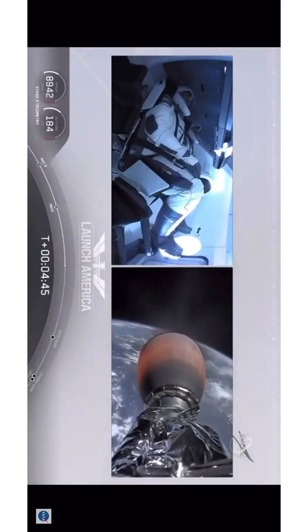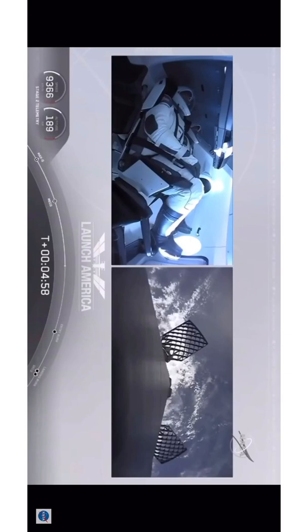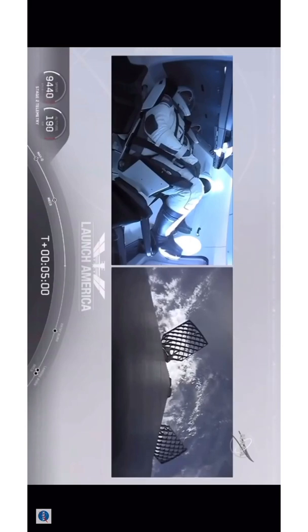A little over 4 minutes, 40 seconds into the flight. Bob and Doug flying at more than 5,600 miles per hour, already almost 200 miles downrange from the Kennedy Space Center. Dragon SpaceX nominal trajectory. Nominal trajectory continuing.